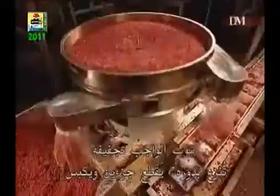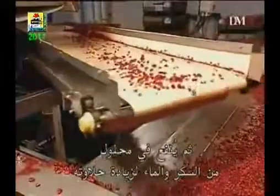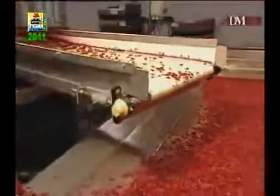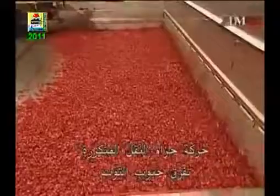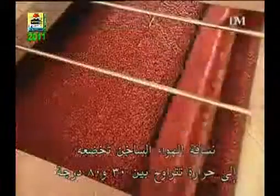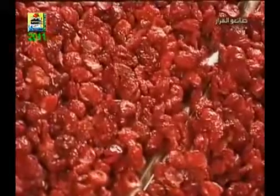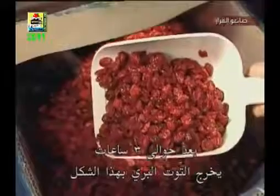Cranberries destined for drying are automatically seeded, cut in half and pressed, then soaked in a sugar and water solution to make them sweeter. The side-to-side motion of the conveyor belt spreads the berries thinly so that they'll dry evenly. The hot air dryer subjects them to temperatures varying from 30 to 80 degrees Celsius. After about 3 hours, the cranberries come out looking like this.